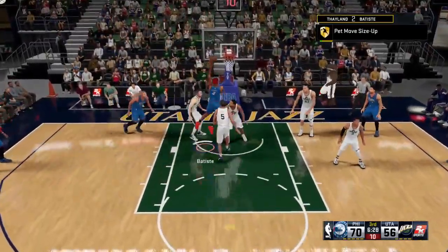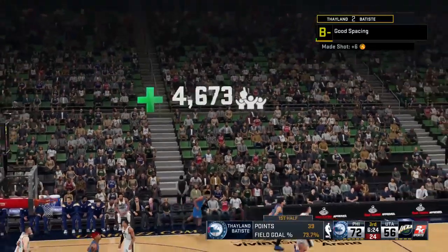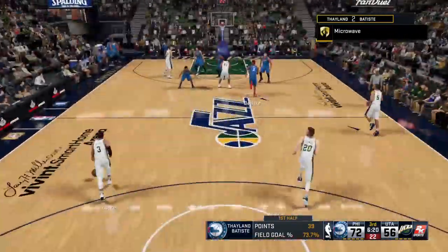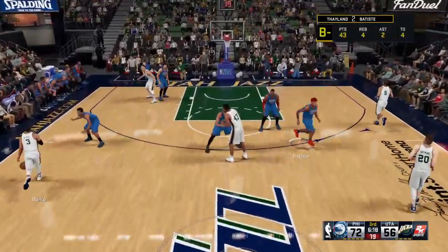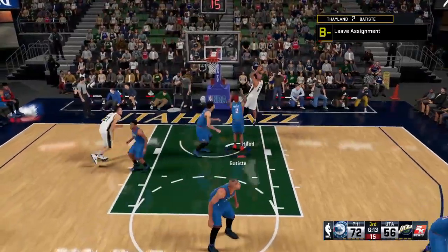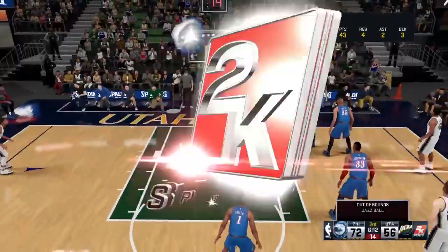Here's P. And he banks in the layup. P's got 43 points. Nothing better than a hustle play like that. It gets the whole team amped up, sets the example for everyone. Here's Hood, and it's blocked. And that'll be Utah as it goes out of bounds. Jazz retaining possession.